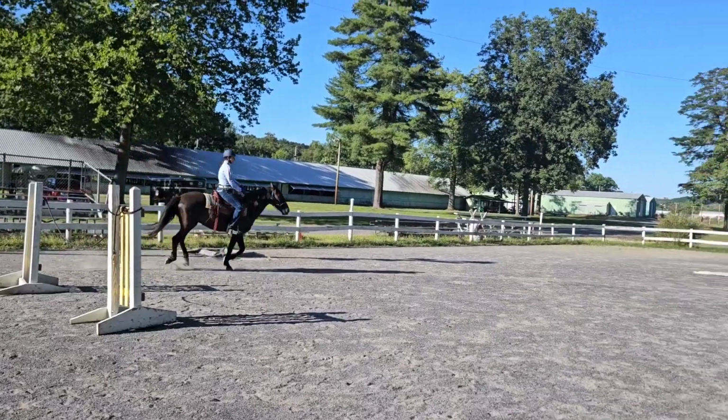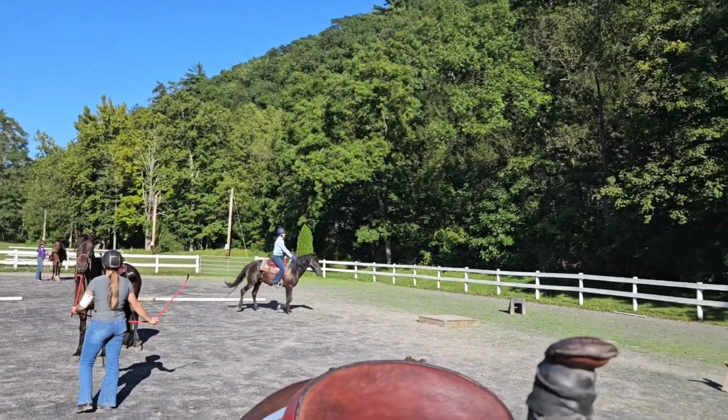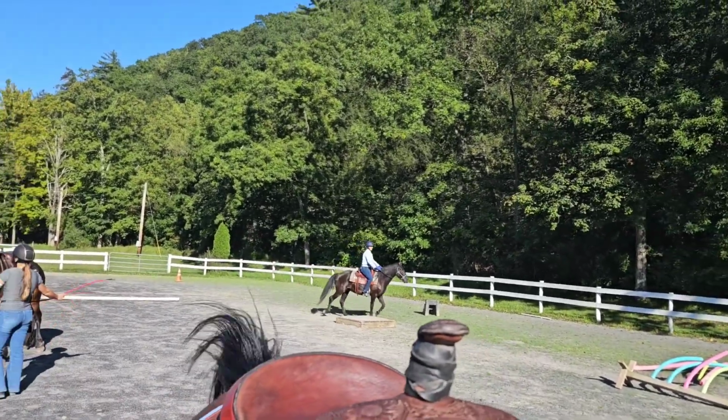Look at this cantering. It's now starting to go really amazing. He's coming around, going around the corners. And then as we come around here, there's lots of bridges and things like that. So we slow down.